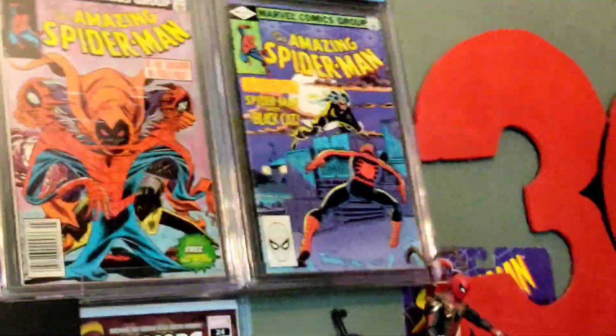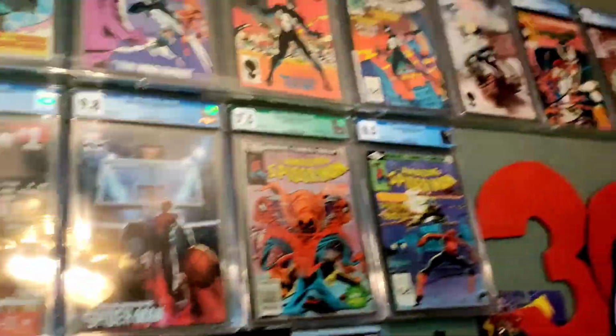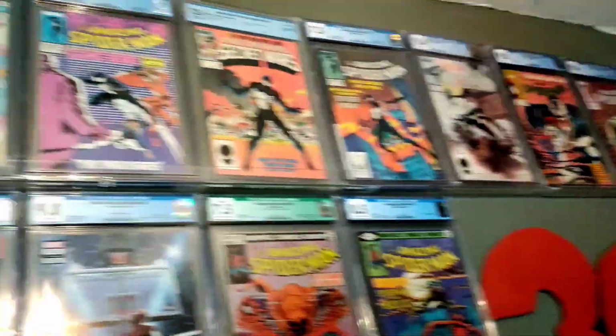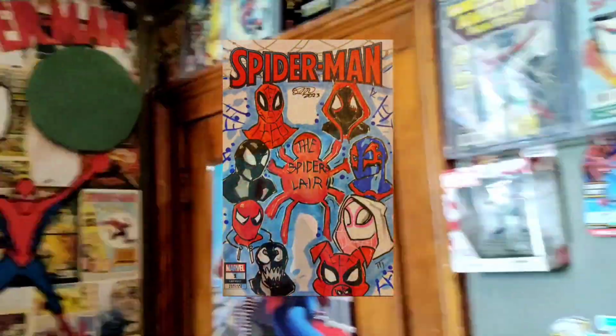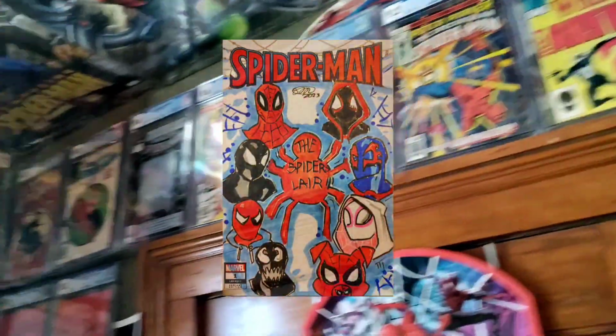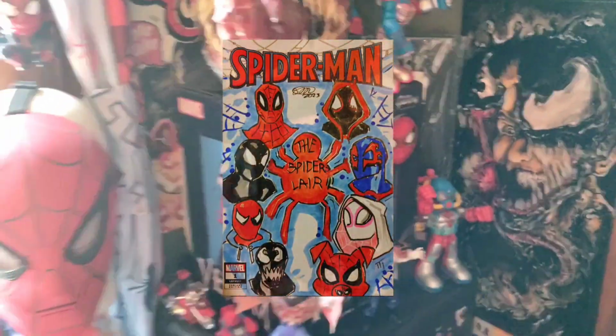Black Cat. Oh, indeed. We are showing off the classics because we bought modern comics of Spider-Man, as you will see, which is exactly why we're here, everyone. As you know, the Lair is always buying new comics, old comics, especially anything that's related to Spider-Man. We love Spider-Man, especially the Amazing Spider-Man, so long as the story is good and the art is great.